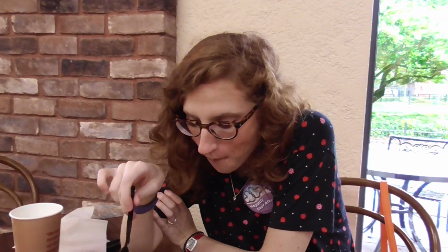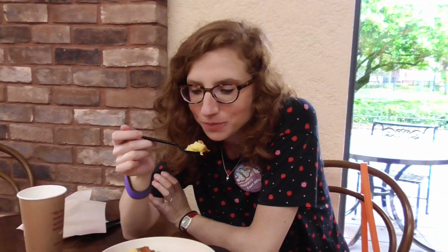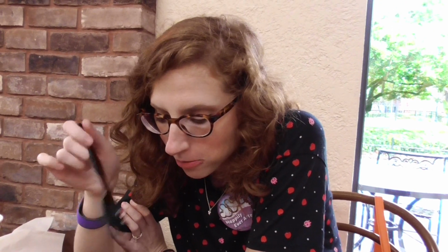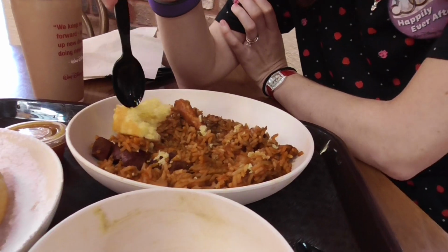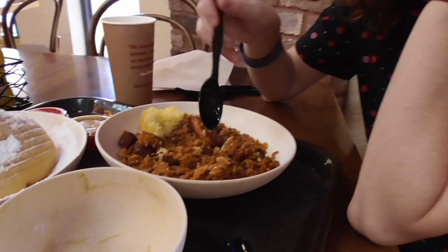So we're still at Port Orleans French Quarter. Joelle's going to give you her review of the cornbread, the jambalaya, and the gumbo. What'd you think? The gumbo is a little too spicy for me, but I don't really like spicy things. The jambalaya is really good. The cornbread, as you can see, I pretty much ate it all. It's really good. It's really sweet, but not too sweet, but I also like sweet things. There's a little kick in the jambalaya, but not too bad.